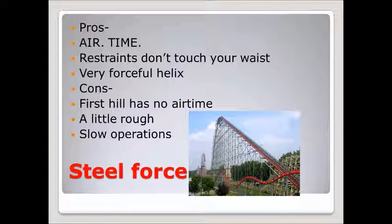The pros. Airtime on that little airtime buffet. It's almost as good as Phoenix's airtime. I mean, Phoenix's airtime doesn't last as long, but Phoenix's airtime is not as good. I'd rank this higher than Phoenix. Even though Phoenix is lower in my top 10, it's just because it was a shorter ride in the airtime buffet. But if you're just concentrating on airtime, Phoenix would be way up in my top 10. Restraints do not touch your waist.